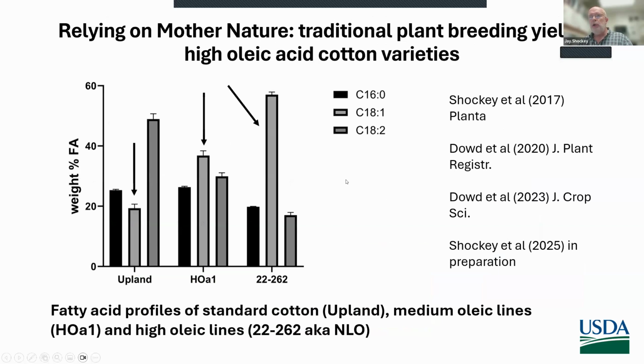The bar graph shown here shows the stepwise progress that we've been able to achieve in doing this, starting with standard upland cotton that produces on average between 15 and 20% oleic acid. In 2020, we released a new variety called HOA1, which had shown a large increase in oleic acid, about double the amount from the starting material. And later this year, we will release a new variety, which contains a significant increase over and above that, now achieving about 55% oleic acid in the oil, or more than 3 times the amount that we started with in standard upland cotton.